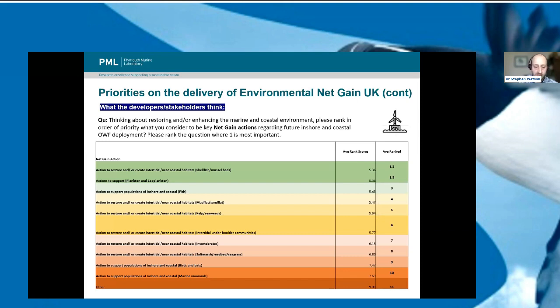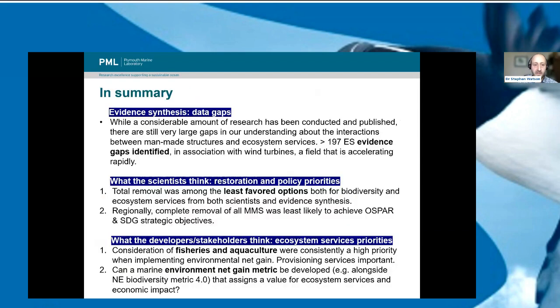And you can go down the list. And this particular group considered that bats and birds and marine mammals were quite well covered in terms of delivering environmental and biodiversity net gain. Not to say they're not important, just in this group, they felt that there was other areas of opportunity that we could take when developing things like metrics for environmental net gain.